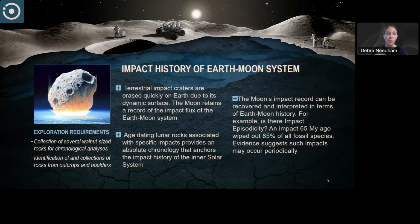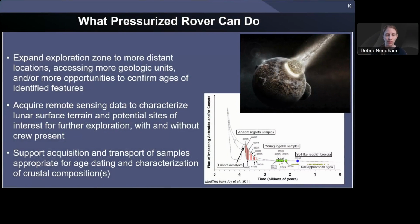If you go to the next chart, what Pressurized Rover can do for us in that particular example is expand our exploration zone, getting us to more distant locations from our landing site, and accessing more geologic units or providing more opportunities to confirm the ages of identified features. We can do this by acquiring remote sensing data to characterize the lunar surface terrain, and characterize more fully some potential sites of interest for further exploration, whether that exploration is with crew or without crew present. And then, of course, we can acquire and return samples of lunar rocks and regolith to identify those ages and analyze those back on Earth.